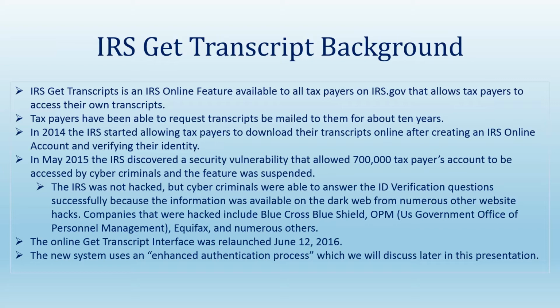Equifax got hacked, and they were the ones doing the validations with the credit reporting questions. So the IRS didn't get violated. They built a security protocol that was as strong as the free credit report portals were. The problem was that data is all out there. And just to give everybody a little bit of a scare, the credit reporting companies still use the validations, the credit report questions, to validate who you are, the same ones where the IRS had 700,000 accounts compromised.